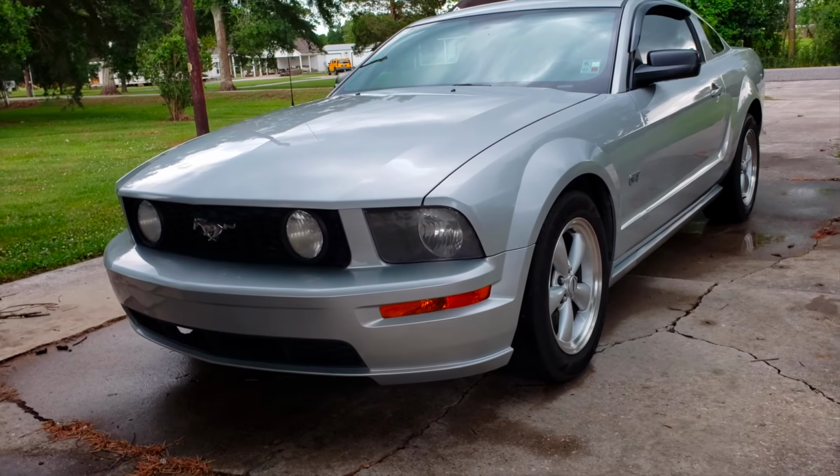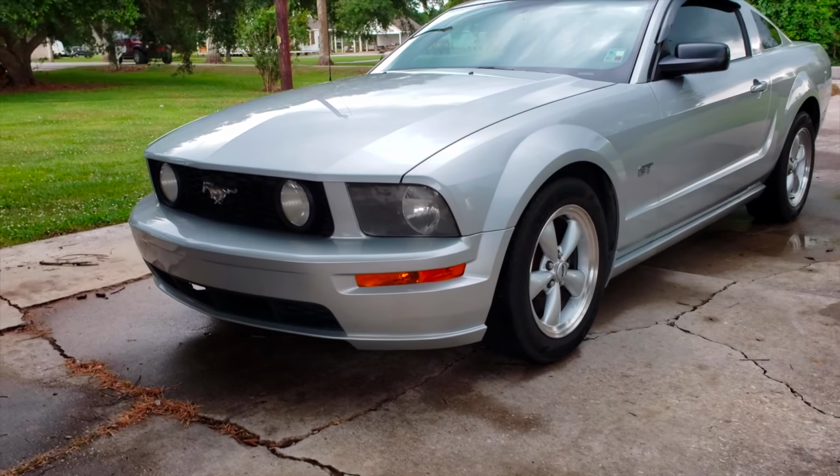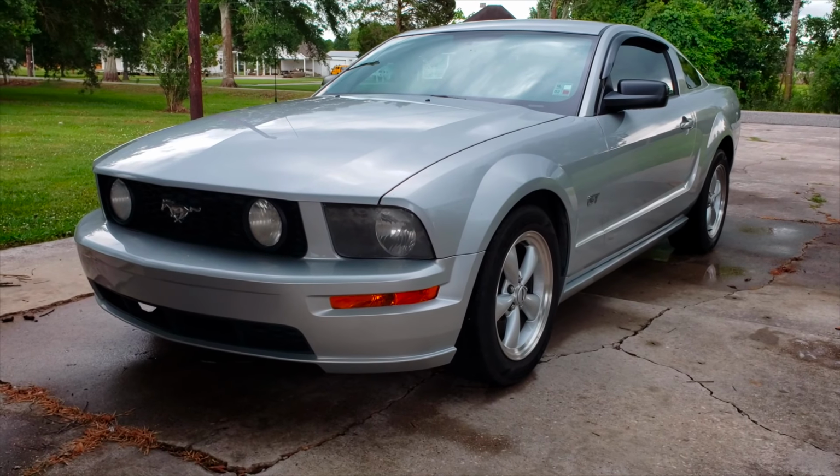This is, of course, the 2007 Mustang GT. I apologize for all the wind noise. We got a storm coming over here. It's getting kind of windy.